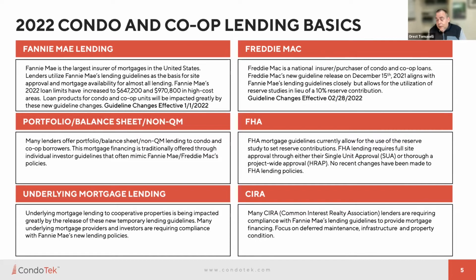And if there's a global approval, they may. So there, we typically recommend that developments go for the global approval and not the single unit approval, because it's virtually the same exact process. Then there's underlying mortgage lending, which is specific for cooperatives, and that is impacted with these new guidelines, where underlying mortgage lenders are really unwilling to provide mortgage financing for cooperative developments that aren't compliant.